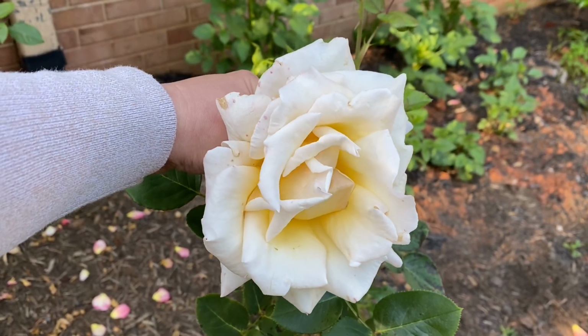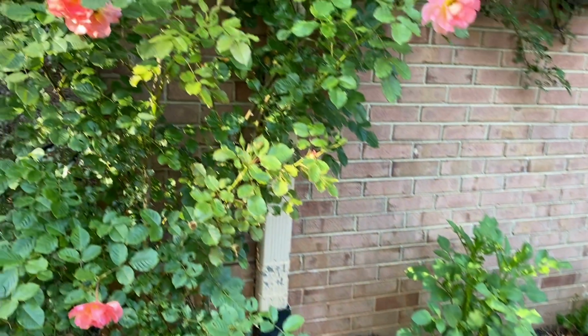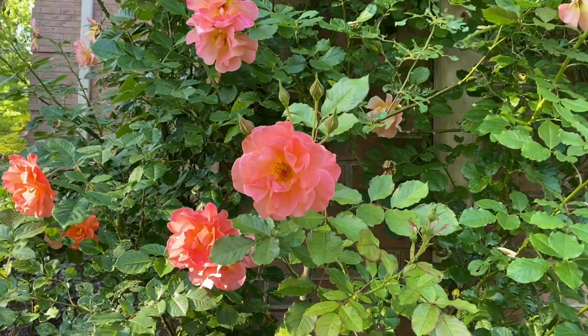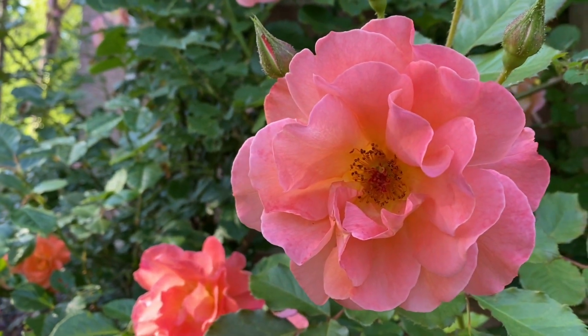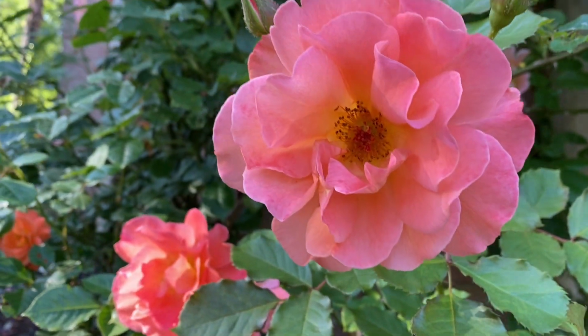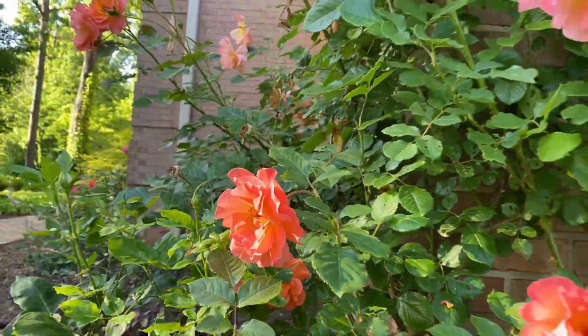This one here is a medallion. It's gorgeous. And this arbor rose is called Tangerine Skies, and you can see why. It has some brilliant colors. Pinks, tangerine, yellow, orange. They're just magnificent blooms.